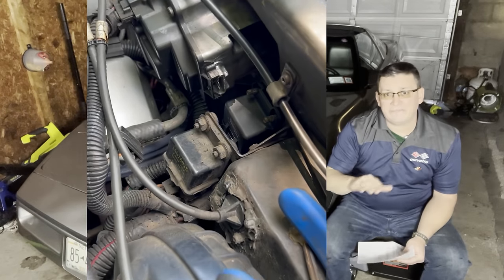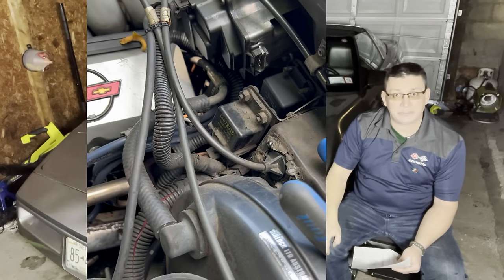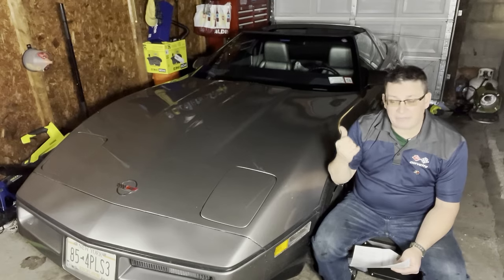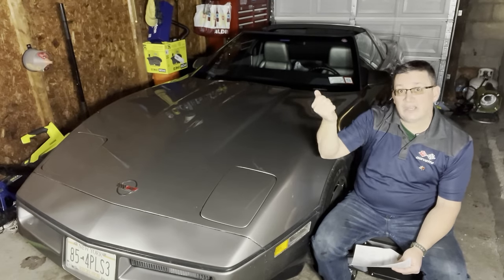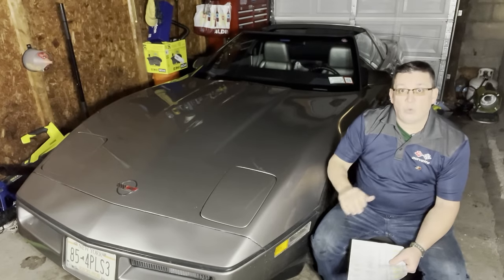And very, very easy replacement. Two 10 millimeter bolts. Of course, everything is 10 millimeter bolts. It took me maybe 15 minutes. I put it in there, connected my fuel pressure tester, and what a difference.